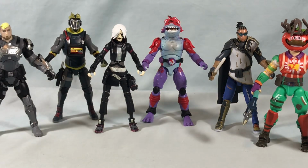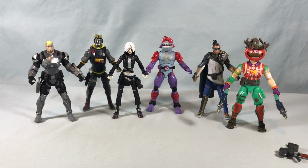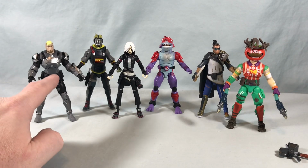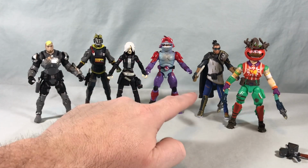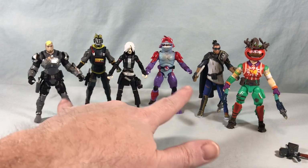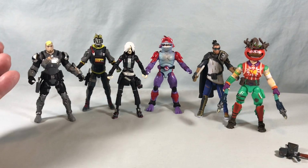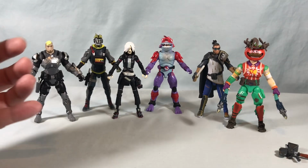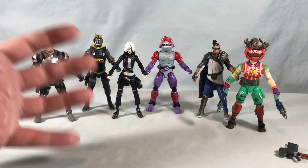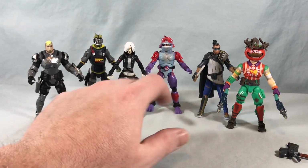So, honestly, all 6 of these are fantastic. If I had to put them in order of my absolute favorites, Gunnar is probably number 1, with Malik being a very close second. They're both really great designs, and the accessories are fantastic. He just has more accessories. He's got the alternate head, so he's just got a little bit more in terms of accessories that I think put him a little bit over the edge. But like I said, Malik is a very close second.